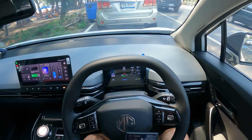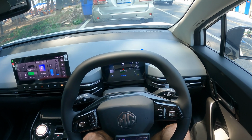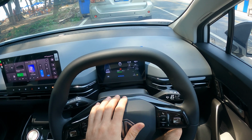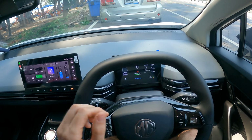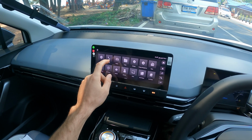Okay guys, so now I'm going back home, and let's check how accurate it shows. So right now I have 67% or 241, and I'll go eco mode.